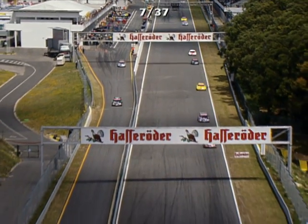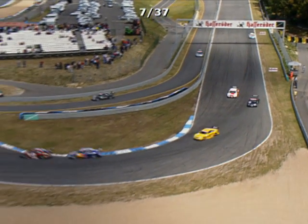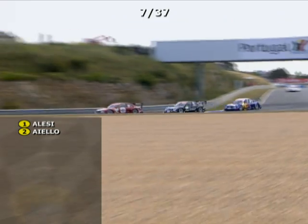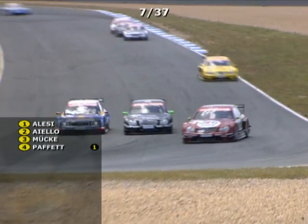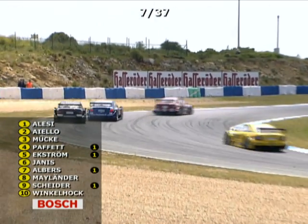Just look at this. Gary Paffett is still ahead, but I think possibly Ekstrom has managed to get ahead of the pair of them. It's going to be very close because Ekstrom comes through turn 1. Gary Paffett's getting up to speed. They're almost together as they come towards us. I think Gary Paffett possibly has just been able to keep the place. Ekstrom looks up the inside. Gary Paffett tries to defend.